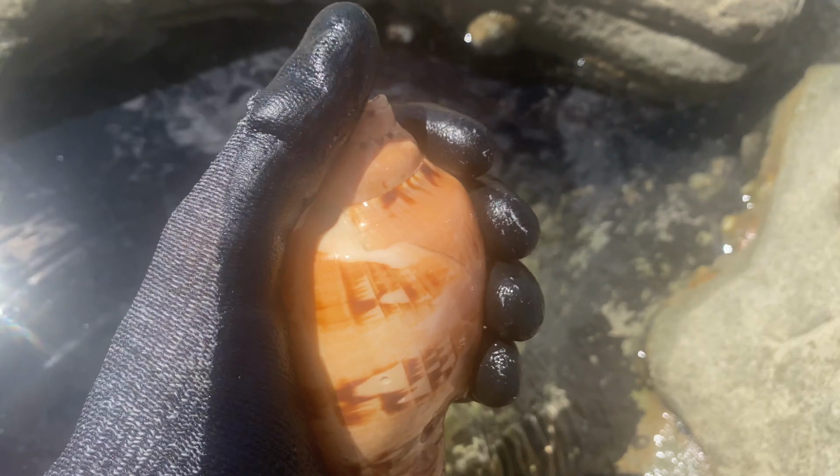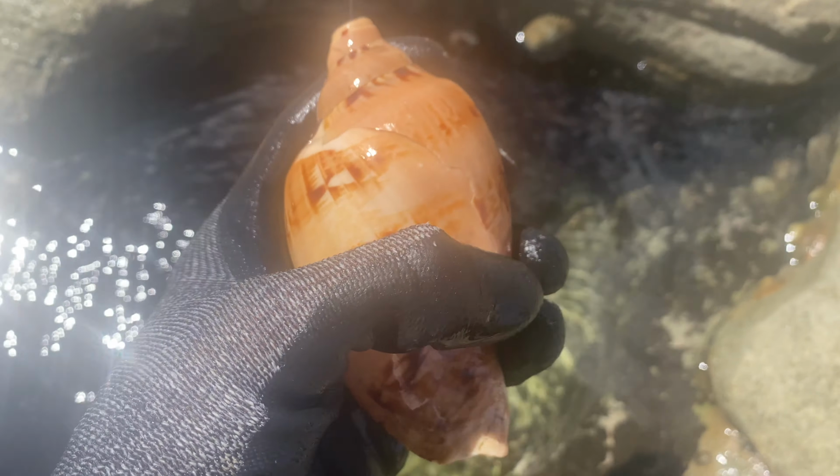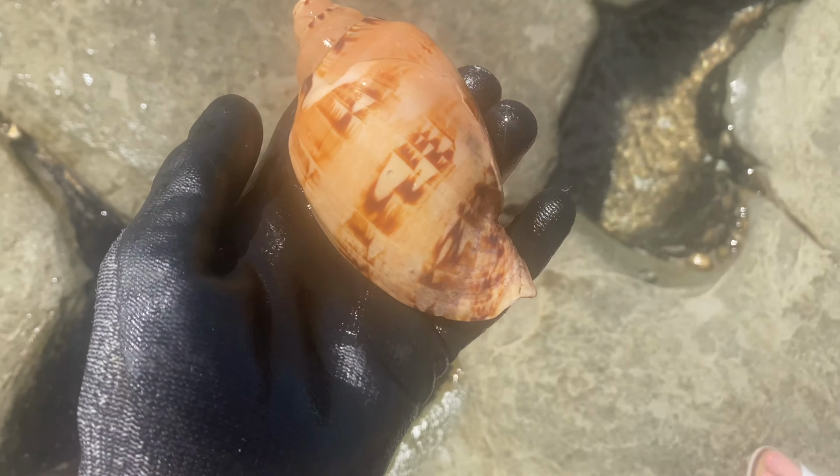Let's check it out. Whoa, really nice color. Look at that, and it's actually a freak. Look at that. How cool is that? A freak magnificent volute. Really nice color. It's definitely a bit beaten up on the top, but that's awesome. I don't think I've ever found a freak magnificent volute.